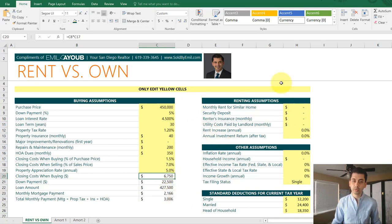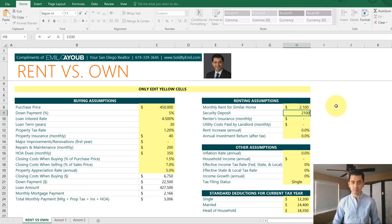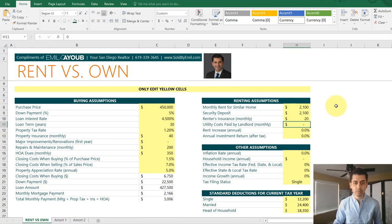So we'll look at the renting scenario now. We'll say to rent a similar home for Randy the renter that's similar to this $450,000 condo, it's gonna cost him 2,100 bucks a month. So security deposit is gonna be the same. And he's got to get renter's insurance for his protection. It's not very much, 20 bucks a month. And we'll say the water is covered within the HOA, and the landlord's not going to pay the utilities, you are. So we'll say the rent increases at 2% per year.